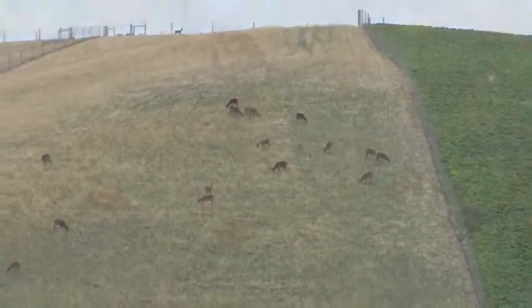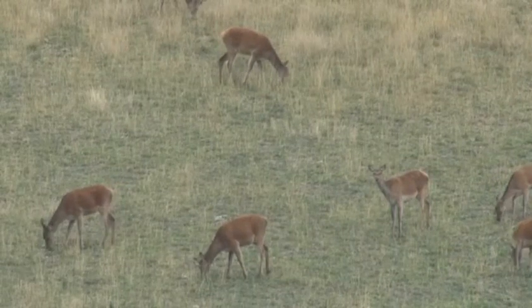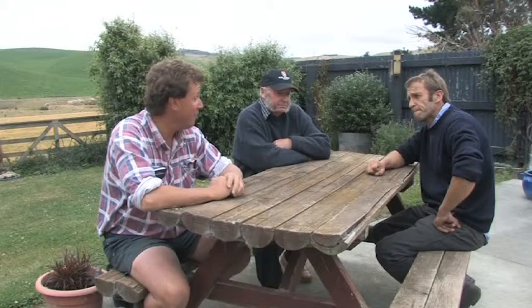We run about 400 hinds at the moment. We've got 145 velvet stags. We've been buying stags from Graham Carr for the last 9 years. We've probably started to concentrate a little bit more on the velvet side in the last 5 years, where we haven't before. This year we cut over half a tonne of velvet, and most of it's graded Super A and A, so we're heading in the right direction.